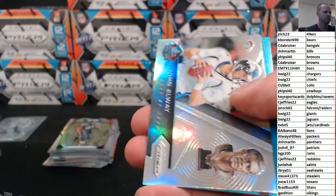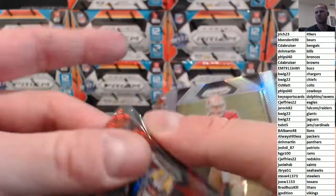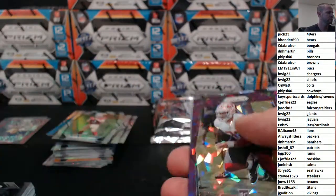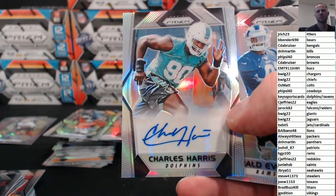Josh John Elway, Malik Hooker. Davante Adams, number to 49, red X fracture for the Packers. Always hitless. Illumination, Odell Beckham Jr. Solomon Thomas, number to 75, purple cracked ice for the 49ers. Cheers, 23. Charles Harris, Dolphins autograph, Keys sports cards, Fins and Ravens combo.